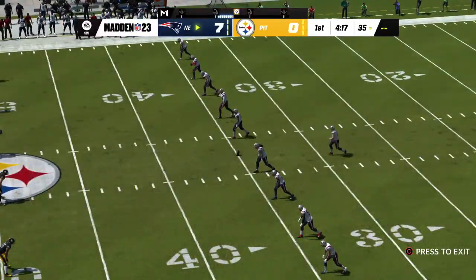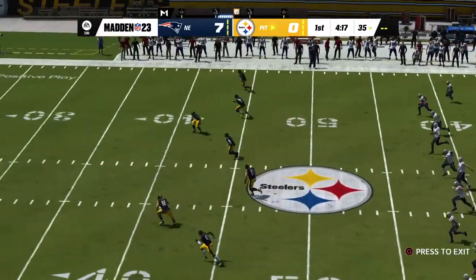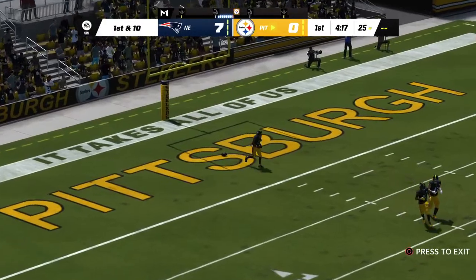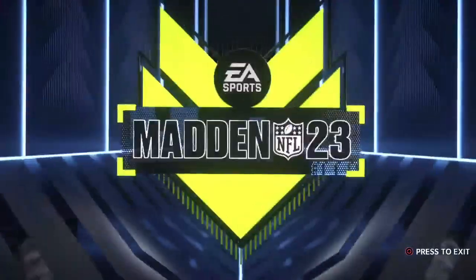Folk now set to boot it after his guys put 6 on the board. And it'll come out to the 25. Austin not going to try and return it.